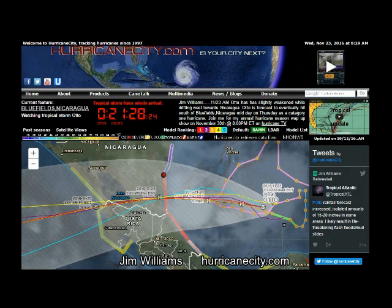And to wrap things up, here's the front page of Hurricane City. The countdown clock is activated up here. 21 hours roughly before tropical storm force winds arrive in southern Nicaragua. That's how much time you have to get all your loose objects indoors and make any preparations you need to make. Bluefields, Nicaragua, the current feature, although it should come in south of there.